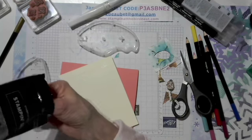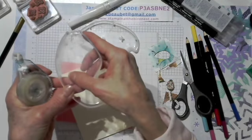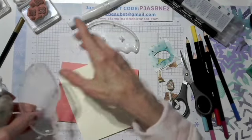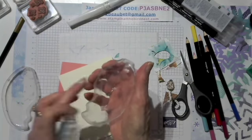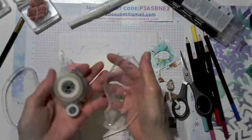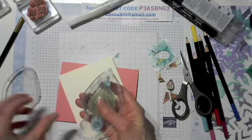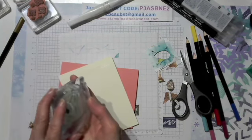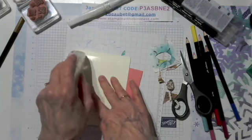On one of the cases, they're just a couple of little nubs. On the other, there are two little pointed pieces that fit right on the refill. And then you just close it up. Okay. So, there we go.